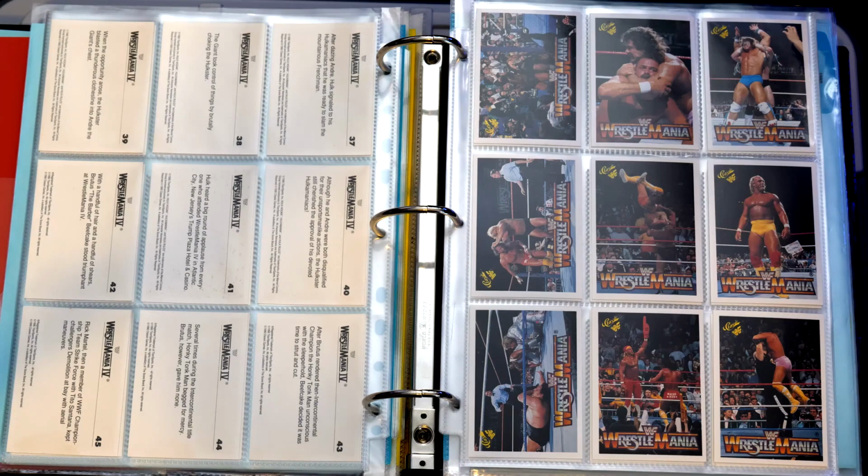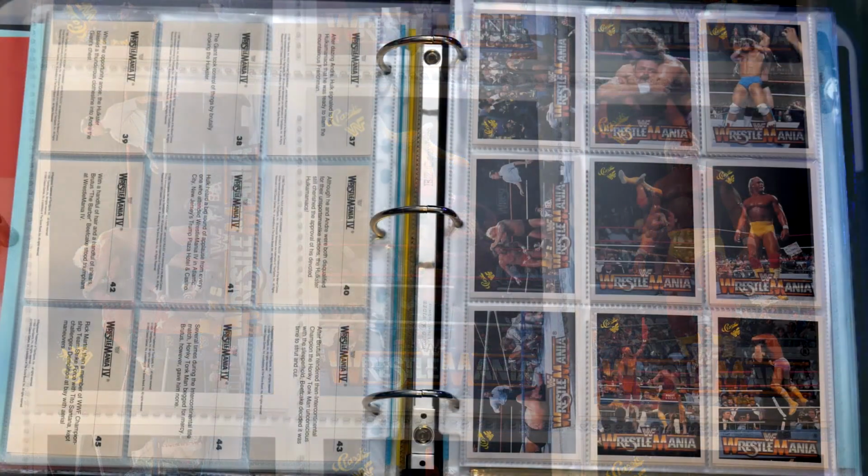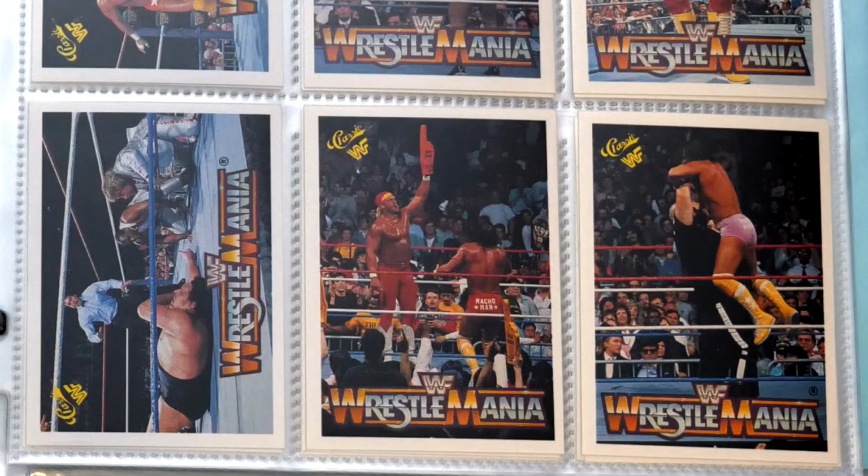Yep, that's Hercules. And then we have Macho Man, and it looks like Greg the Hammer Valentine. We have Hulk Hogan. Another Macho Man card right there, being tossed suplex. We have Ted DiBiase and Virgil checking on Andre the Giant. And we have a celebration between Macho Man and Hulk Hogan. And Hogan is holding up that little foam finger thing. And I believe that might be Macho Man merchandise that he's holding up.